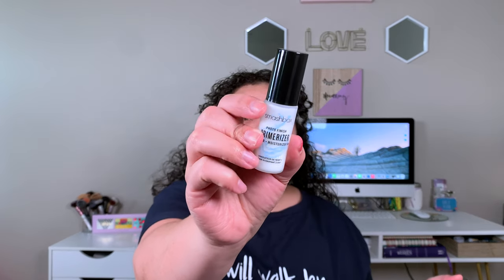So obviously the first thing, oh my gosh. What I've been using for my everyday primer, because I've been wanting to test this out, especially with this powder foundation, I didn't want it to look too dry on my skin because I can sometimes lean more dry. So for primer, I've been using the Smashbox Photo Finish Primerizer. I just take one pump, well, two, I don't know. And it just looks like that. And we're just gonna apply this all over our face.